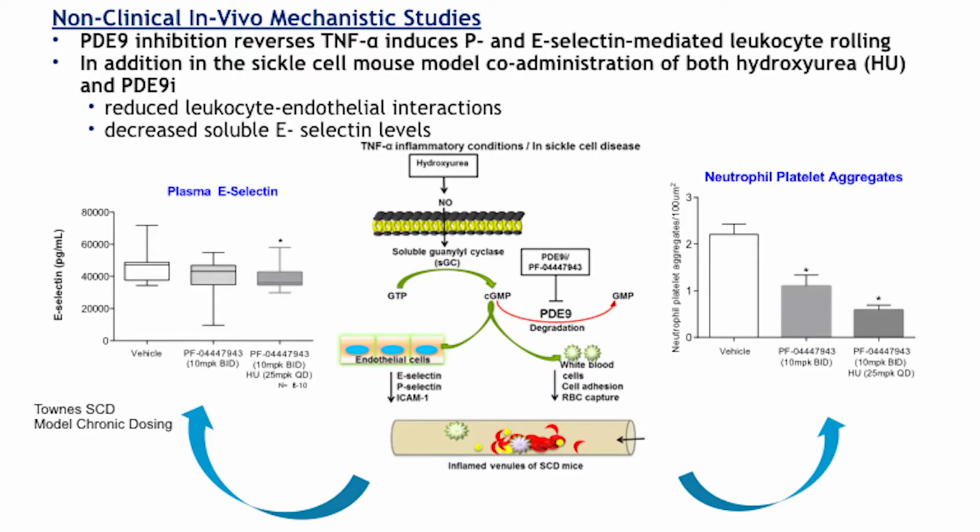And it's thought that this elevation leads to a degradation of the cyclic GMP and contributes to downstream activation, such as an increase in the selectins through the inflammatory process on the endothelial cell, but also an increase in the cellular aggregates through the white blood cells, and this would lead to an inflamed situation within sickle cell patients. So our working hypothesis was that inhibiting phosphodiesterase 9 could mediate some of these downstream events in terms of cellular aggregates as well as inflammatory markers.